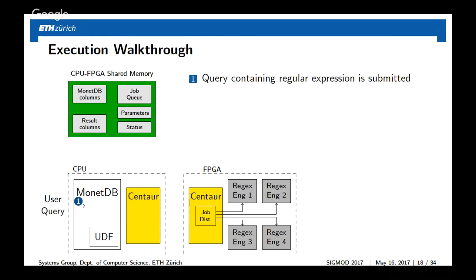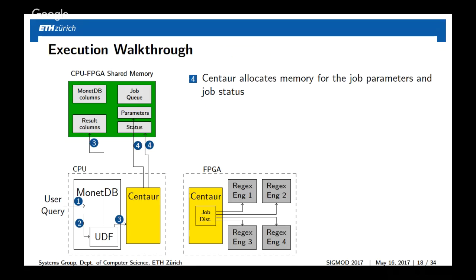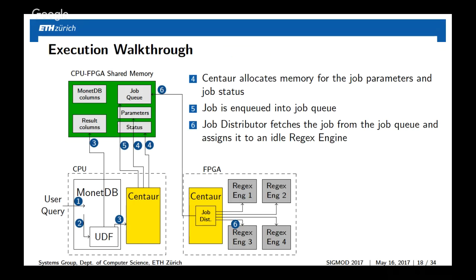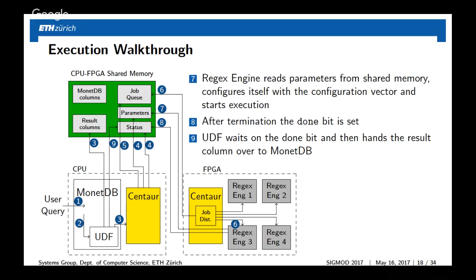To tell you how these components actually interact, we go through a quick walkthrough. First, let's say a query enters the system, and this query contains a regular expression. We call into the UDF, and the UDF creates a configuration vector for the regular expression and stores this vector in shared memory as parameters. Then it will enqueue a job into a job queue, also in shared memory, and this job queue is observed by a module on the FPGA called the job distributor. It dequeues that job and assigns it to one of the engines. The engine will then fetch its parameters from memory, configure itself with that regular expression, and start the execution. Once the execution terminates, it will update its status, also in shared memory, and this can then be observed by the user-defined function, which will return the result column back to MongoDB.